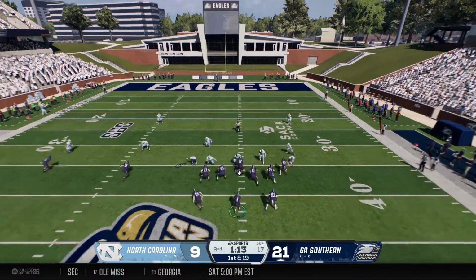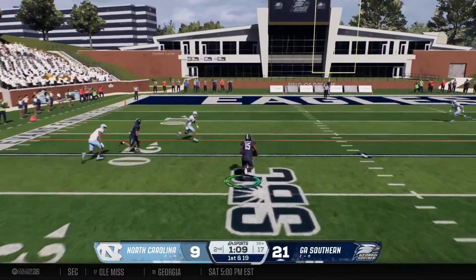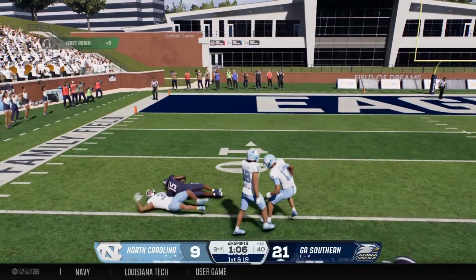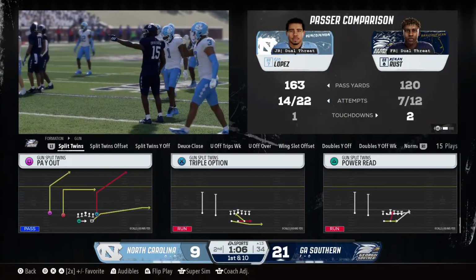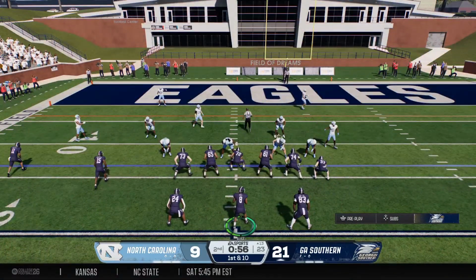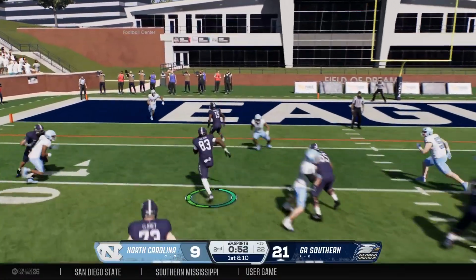From the gun, looking for a man. Got a man, it's Bradshaw. Ripping through the defense. They get him stopped, but the big gain has them on the doorstep. Let's mark it at the 13. It is so good for an offense early in the game to get in a rhythm and to start stringing first downs together. It makes the game really easy.